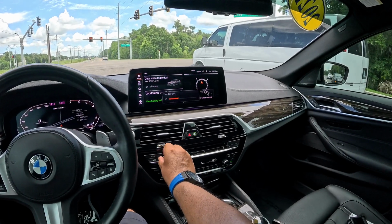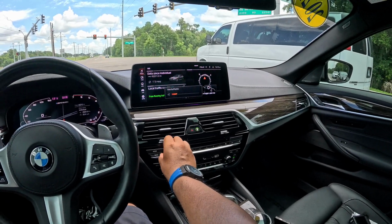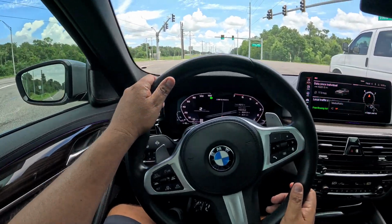Very nice sound system as well. We got 16 speakers of this Harman Kardon system. And let's go ahead, guys, and go.